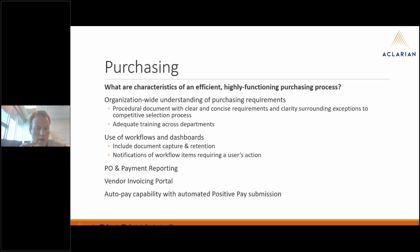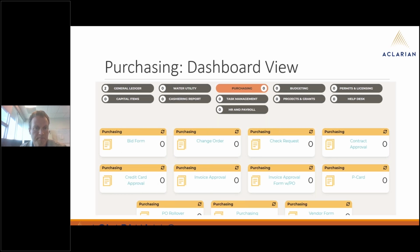So time savings there. And then also, strongly recommended to utilize positive pay with your bank if you don't already, especially if you have a large volume of check transactions. So being able to send that positive pay file to your bank in a more automated, streamlined fashion, where there can be a nightly file interface between your system and the bank that can dictate, here are the check numbers, here are the vendor names, here are the check amounts, check dates, and here's what we approve for payment. So being able to automate that as much as possible definitely enhances efficiency efforts surrounding purchasing.